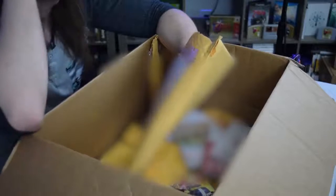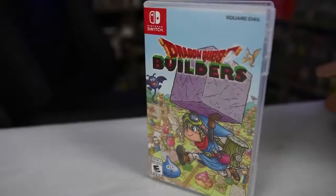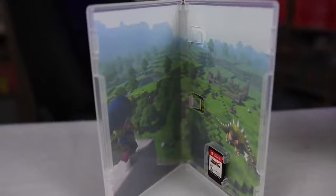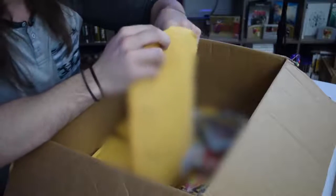So far, I cannot recommend buying used Switch games from GameStop online. Well, here's one saving grace. I got my Dragon Quest Builders in its case. I don't think it came with a manual or anything, so I don't think I'm missing anything. Out of all of this so far, I think it was $260 I spent on this stuff, this is really the only thing I'm actually happy to put into my collection behind me. We have three more left in here.